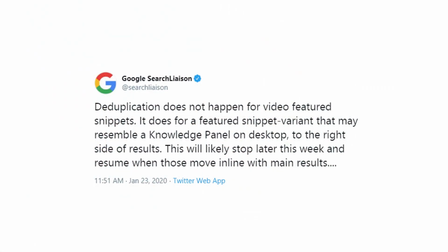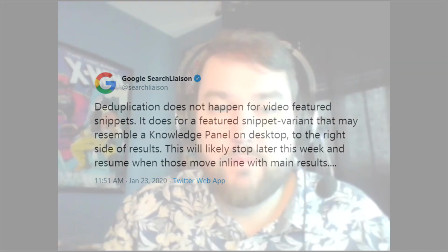For clarity, Google Search Liaison's Twitter account has clarified that this also does not apply to featured video results. If you have a YouTube video in the featured video carousel and an organic link to that same video, you can have both still appearing on page 1 of a search engine result page.